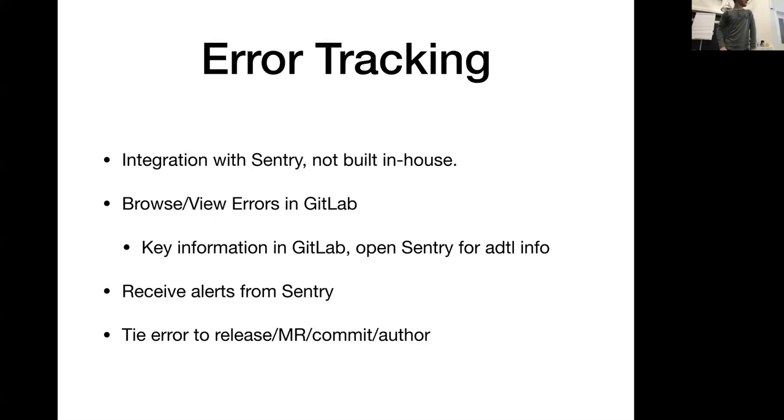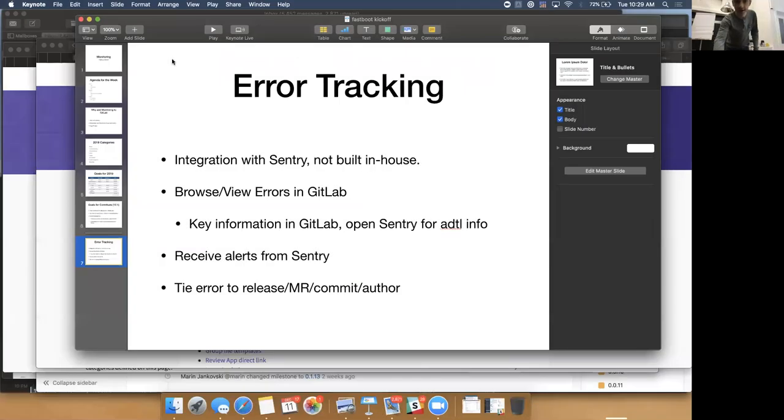But again, not many people probably put their Grafana dashboards in a tweet and send it out during an event. So we're a bit different. And then eventually, obviously we're trying to do some additional logic of time and errors, releases, MRs, and things like that to try and help tie the two worlds together. So that's a little bit of error tracking. That's kind of all I had.